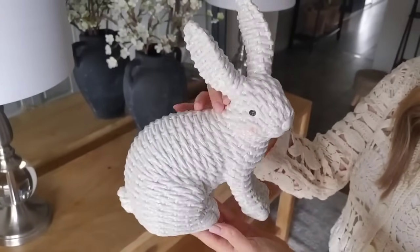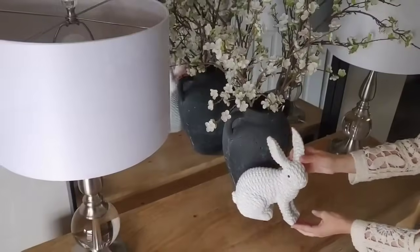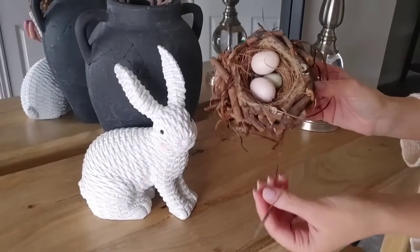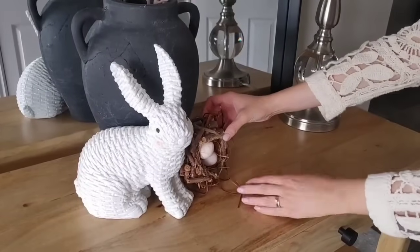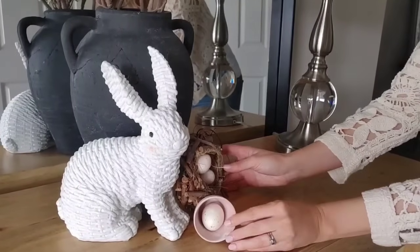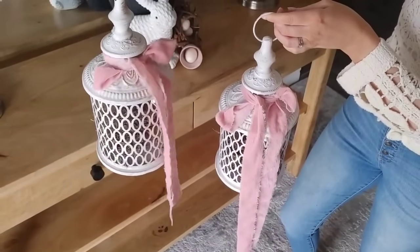And then of course I had to add this cute little bunny. The waffle knit pattern on it is so pretty, as well as the bunny's rosy pink cheeks. I thrifted this little nest a few years ago. It has some pops of pink eggs as well as a green one. I'm going to prop that up against a vase and then add this cute little pot with an egg to the display also. I've had these 2 lanterns for many years now.